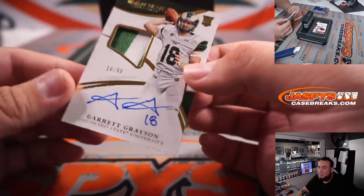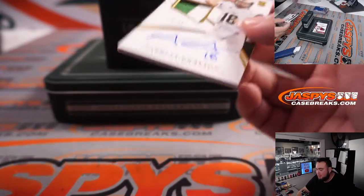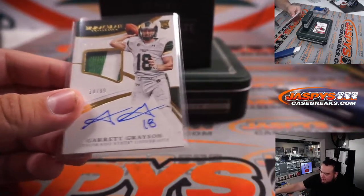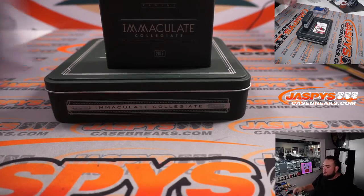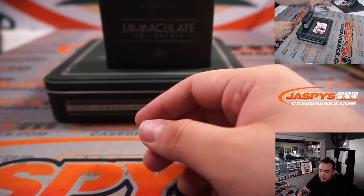I was about to say, we haven't seen any big rookie quarterbacks yet. I mean, Garrett Grayson wasn't the biggest, but you still have a chance at maybe Mariota and Jameis Winston. 10 out of 99, Garrett Grayson. But maybe the last box is hiding the big hit or something. Todd Gurley was pretty big back in the day, but usually you have big stars throughout a whole case, at least. That's going to go to Zero and Gregory, like I said.